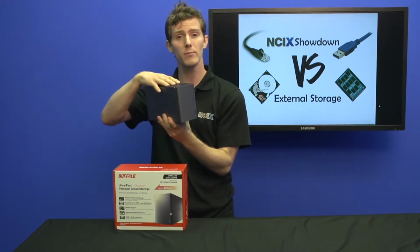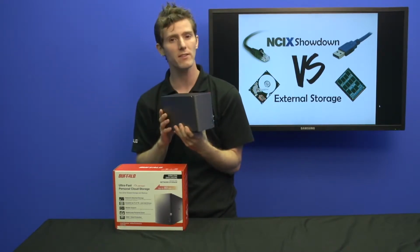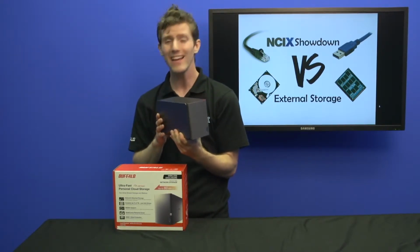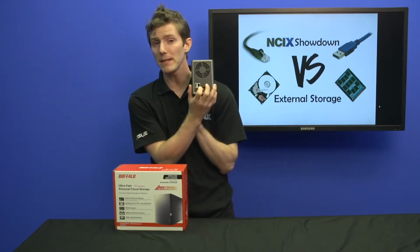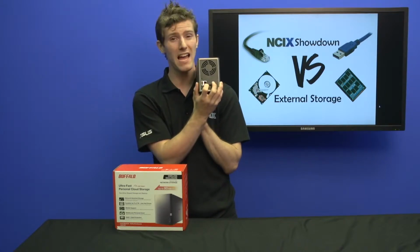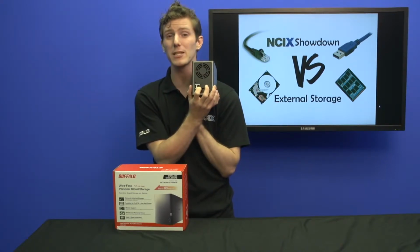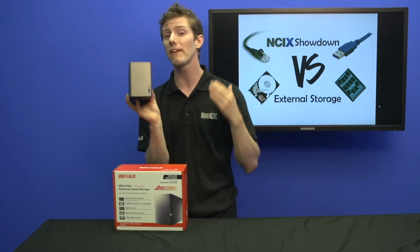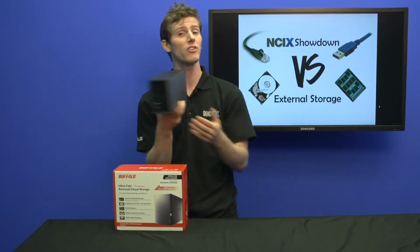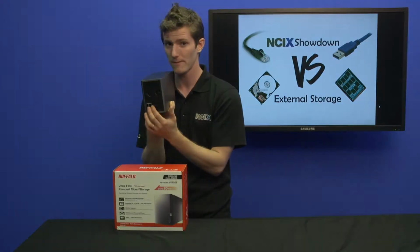Now, with that said, NASs do add an incremental cost. So in addition to the drives themselves, you have to get an enclosure, which is more expensive than a regular USB enclosure, and the performance is limited not only by the gigabit Ethernet interface, which most of them have, meaning around 100 megabytes per second maximum, but also typically by the chipsets inside them. Only very high performance NASs can achieve gigabit speeds.